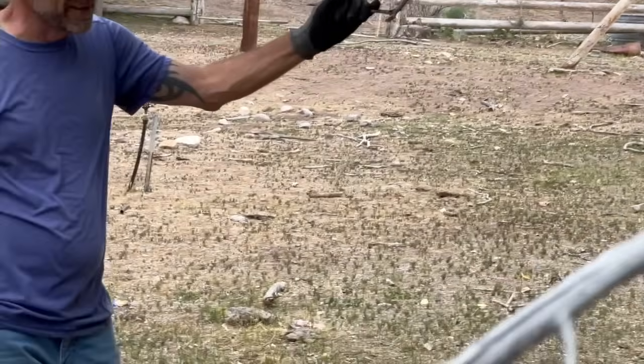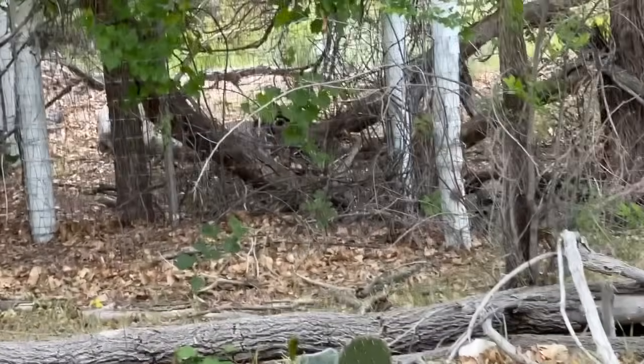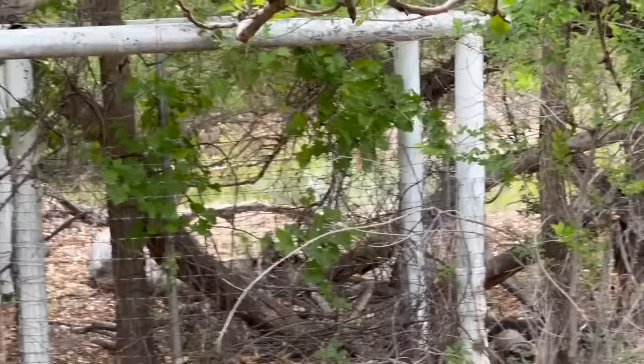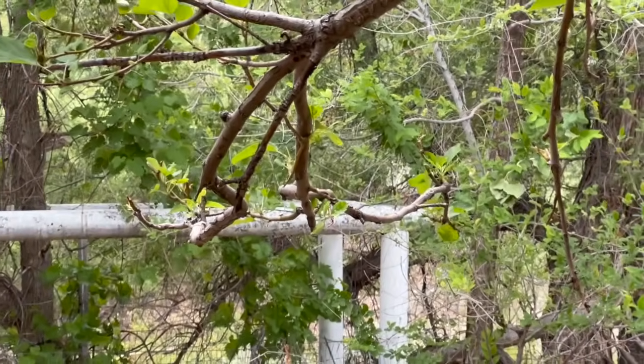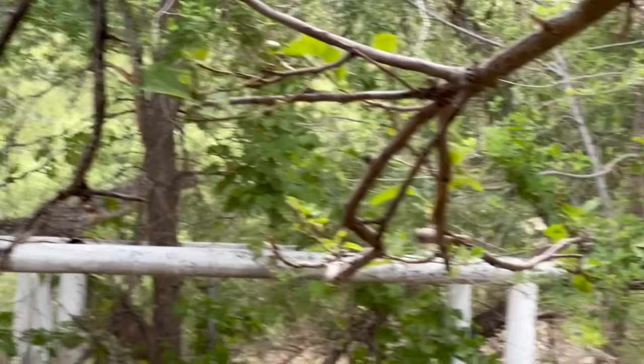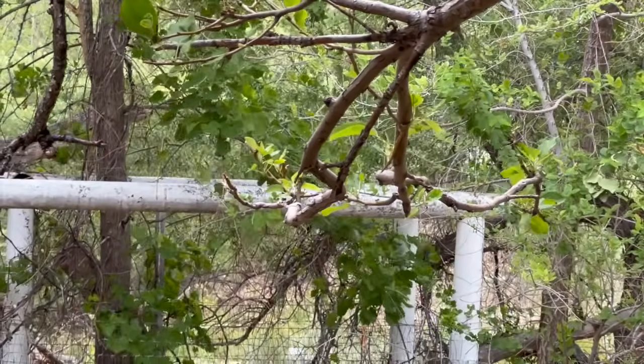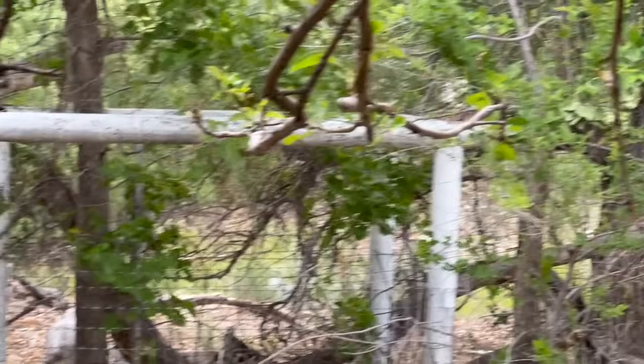There's some grapevines in that fenced off area. You see the leaves down there? Oh, yeah, that's grapevine. And you can tell there's some really old growth right there. I bet if you trim this back, you're going to get some really good grapevine. Yes, I think so too. That's what that is. That's a grape arbor right there.